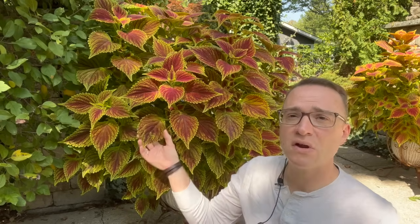Now, as far as planting Coleus, as far as the timing goes, these plants do not like the cold. So if you think you're getting a head start by planting when it's still cold, you're wrong. These are very, very tender plants, and I would recommend waiting until nighttime temperatures are consistently at least 50 degrees Fahrenheit at night or higher. Otherwise, your plants are going to be stunted or even die if it gets too cold.